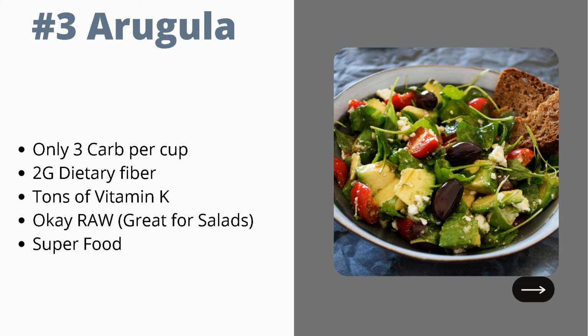Another one that reduces cancer risk, reduces diabetes risk. Again, super nutrient dense. And this one is okay raw. Arugula is one of the only vegetables that doesn't have high amounts of phosphoric or phytic acid, and it's great for salads. This is great for raw salads. I would use arugula for anything.